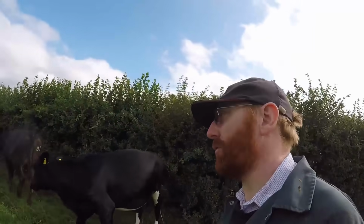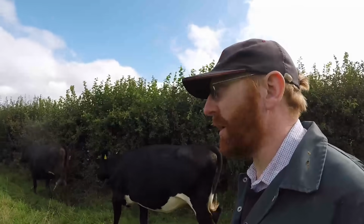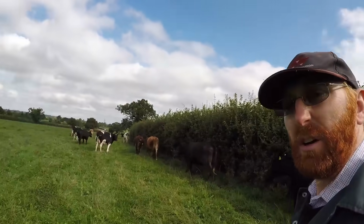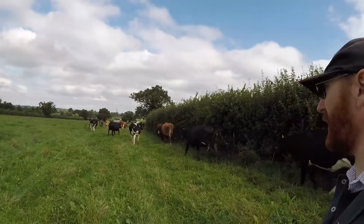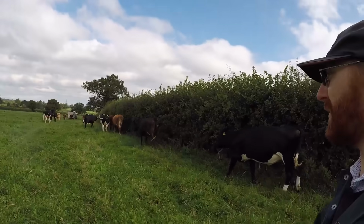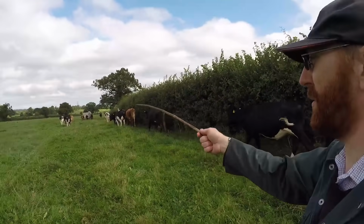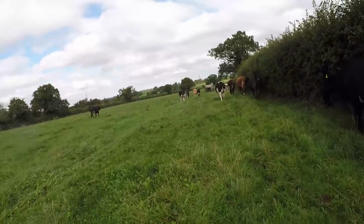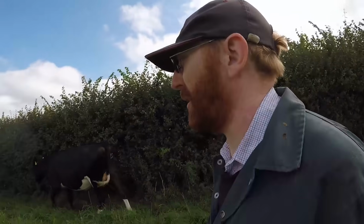Hello everybody, so today we are doing a little cattle moving job. So all these are our in-calf heifers. You can see 56 there, getting close, and 98 is a brown Swiss one down the front, and she's pretty close too. Might be too far away for this camera.